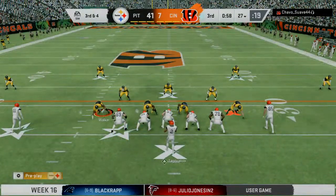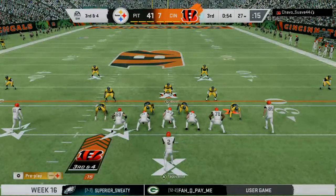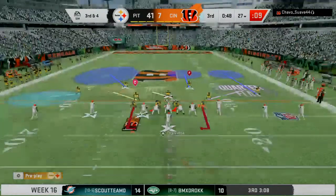Ready? Pittsburgh. Check 55 to Mike. Let's get it together, defense. Let's get it together. Echo, echo. Mike 55. Not today, you are. Not today.